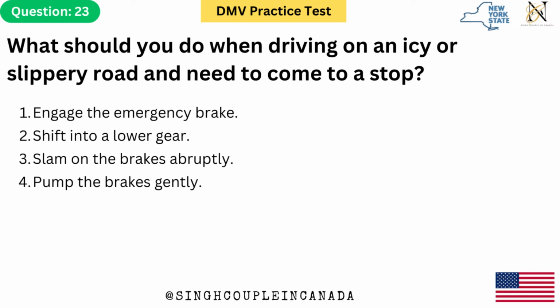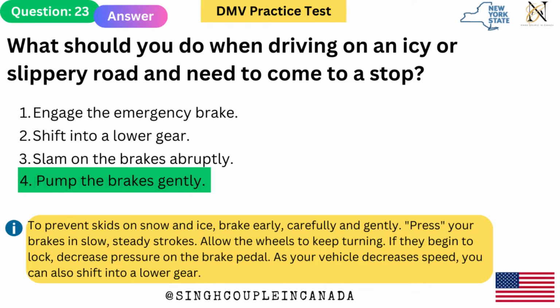Question number 23. What should you do when driving on an icy or slippery road and need to come to a stop? 1. Engage the emergency brake. 2. Shift into a lower gear. 3. Slam on the brakes abruptly. 4. Pump the brakes gently. The answer is 4. Pump the brakes gently.